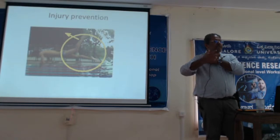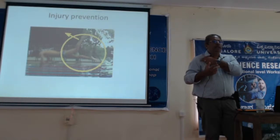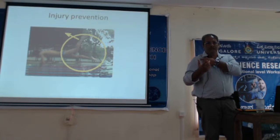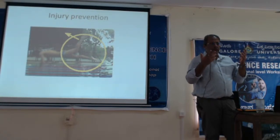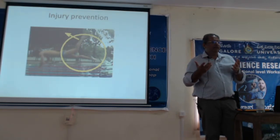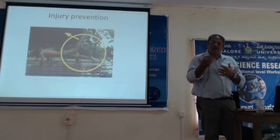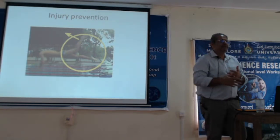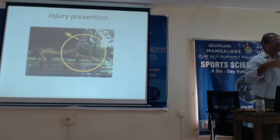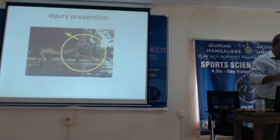Making use of your muscles for 6,000 to 8,000 repetitions per day. As a coach or as a physiotherapist, you need to understand the mechanics of swimming: where the force application is, how the force is applied, and how to activate the bigger muscles which can produce greater force. Those pieces of information need to be understood by you.